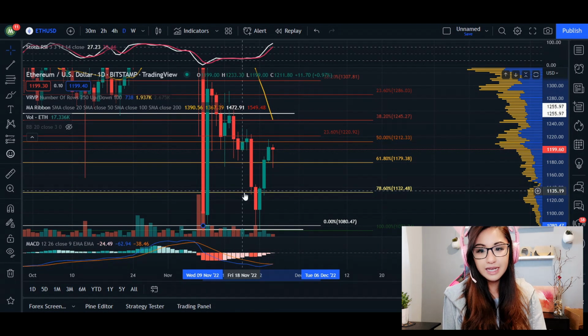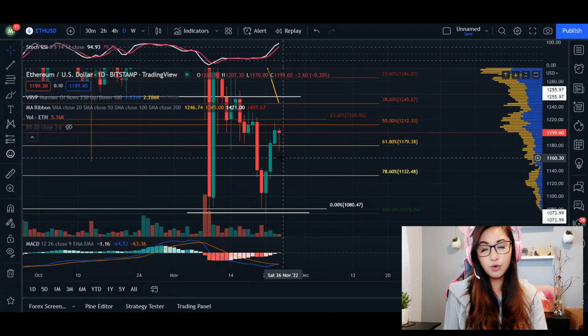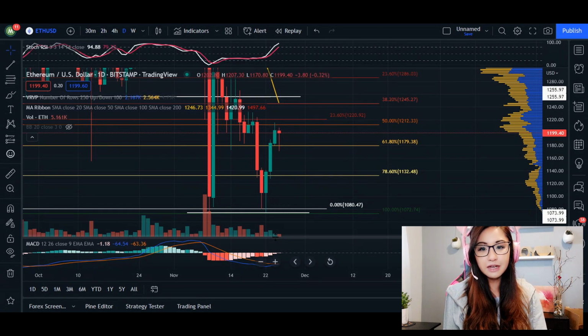So with this incline, what we did see was a decline in the actual volume itself. So if Ethereum wanted to do a reversal per se, then the volume itself needed to back up the increase as well, but we don't see that.